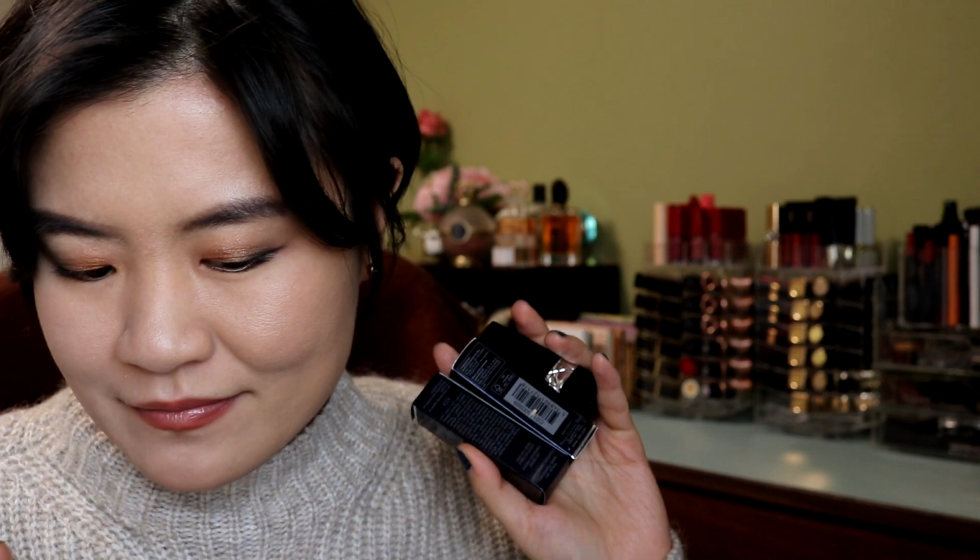Today we're gonna try the Dior 999 line together. So this shade is a very classic red in the Dior whole line, and they have so many different finishes of this classic red shade, and they also actually have a blush of it.